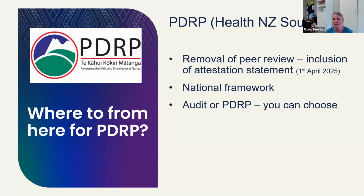But what you will need is that attestation statement from the senior nurse, manager, whoever, saying that the examples of practice provided in the self-assessment are a true reflection of the nurse's practice. And if you look back to the audit or the continuing competence requirements, that verification was a requirement there. So that's why it's been pulled over into here. And that is separate to the manager endorsement that we currently have in PDRP.